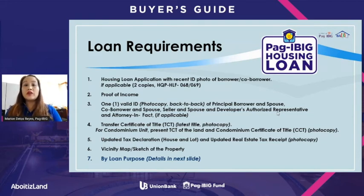Then, of course, one valid ID from the borrowing member, and spouse if married, and of course the developer or the seller. Then the rest of the requirements will be complied by the developer or the seller, which is the transfer certificate title, of course, tax declaration and tax receipt, and the vicinity map. And of course, the seventh document depends on the loan purpose.